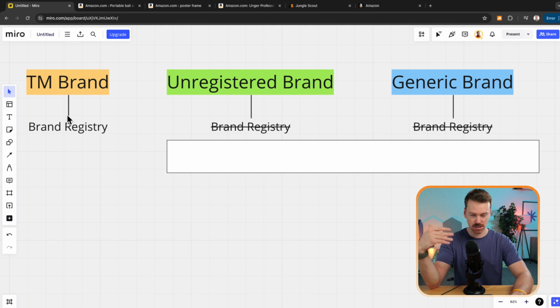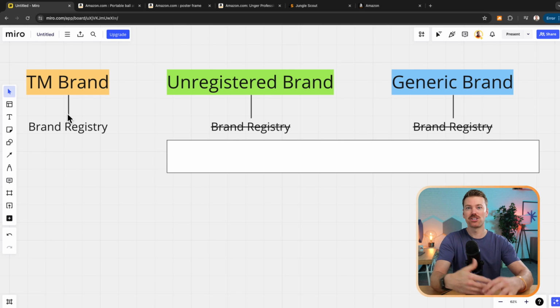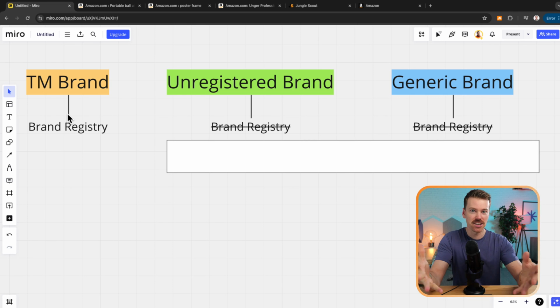And of course, there's the protection side of it, where if someone were to jump on your listing or do anything that is a little sus, or they start hijacking your listing, you're protected not only by the government, but by Amazon as well.